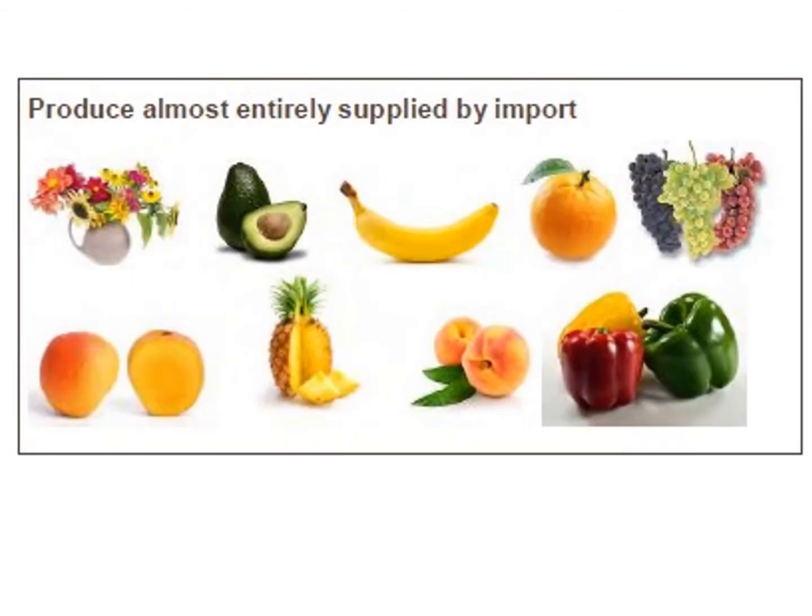Some products, like these, we get almost entirely from import. That means we're not even growing them ourselves at all. So if you're somebody that likes eating bananas or oranges or avocados, the chances are they definitely will not have been grown in the UK. They have been imported.